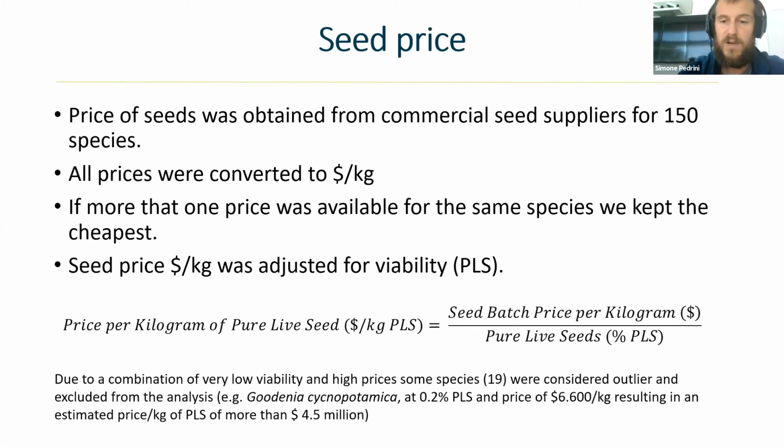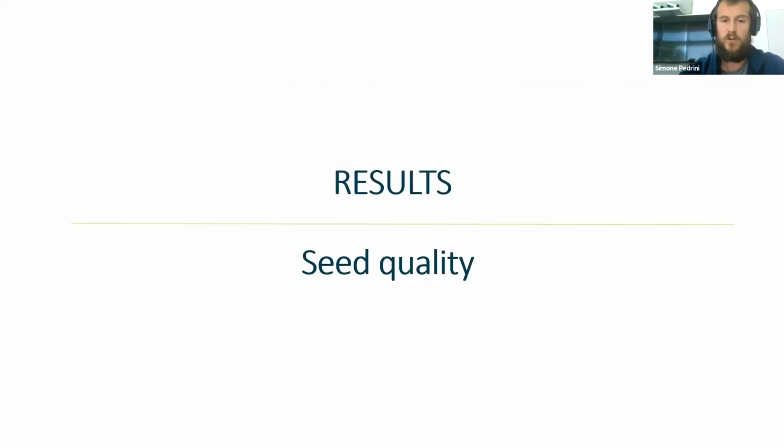And here a bit of a disclaimer. We couldn't use all the data for our analysis because in some cases, due to very low viability combined with a very high cost, we get some unbelievable number. For example, in one of the Grevilleas, the purity was 0.2% and the cost was more than $6,000. Combine those two and you end up with a price of almost $5 million per pure live seed. So we had to remove those outliers. And that left us with 131 species we ran the analysis on. So that said, let's move on to the results.